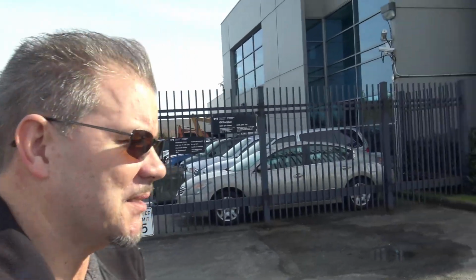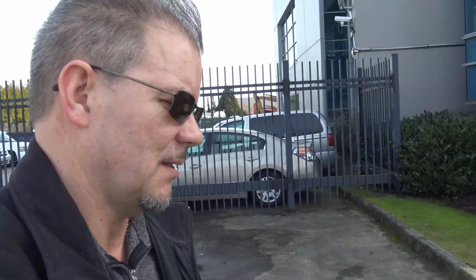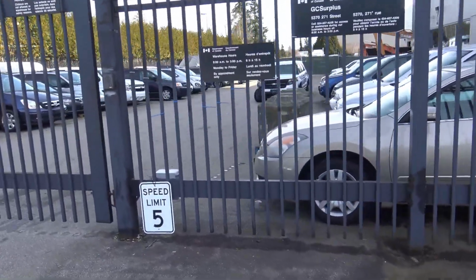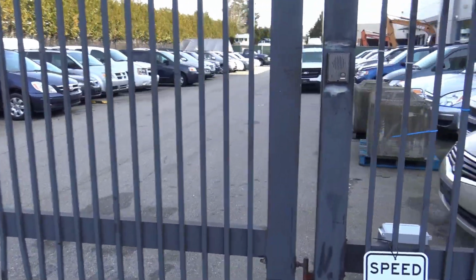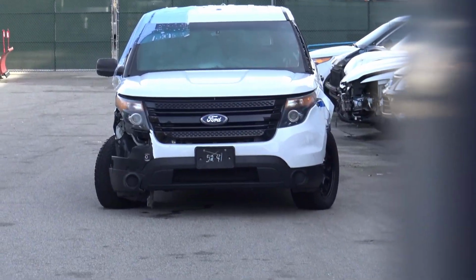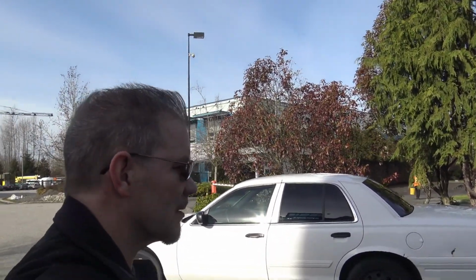Okay, today I'm at the GSC Surplus. That is the Canadian Federal Government Surplus Auction warehouse. And I've got myself something special today. Excuse my voice, I know I sound like a frog. I got a bit of a head cold. Nothing serious, just a cold. So you can see behind the gates, there's all sorts of interesting automotive, including a wrecked Ford Explorer. That one has seen its last day, that's for sure. But they also have a lot of nice Crown Vics.